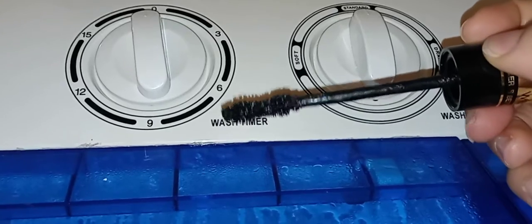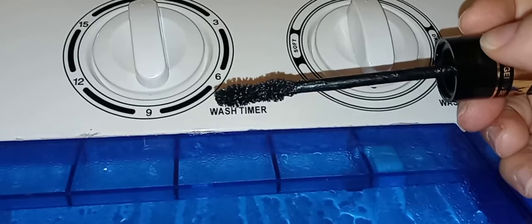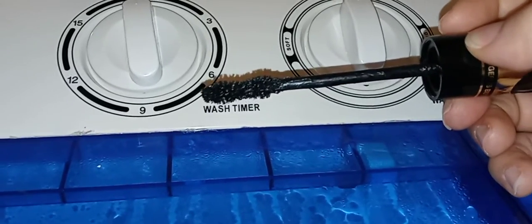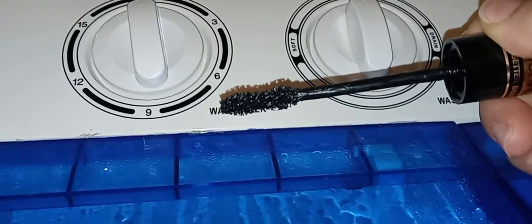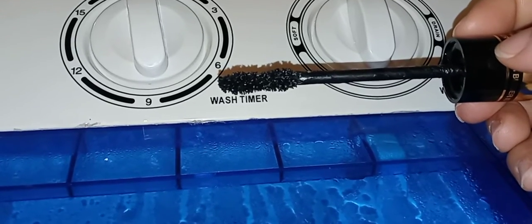Okay? Now, Essence, the one you can find at Ulta, but now you can find it in any Walgreens or CVS, thank God. I give them a 10. I've been using Essence for years. This one, I'll give it a 5.5.